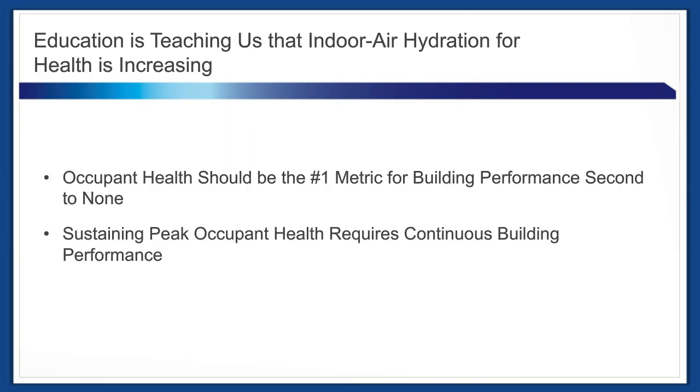Okay, as Steph has stated, education is teaching us that indoor air hydration for health is increasing. Occupant health should be the number one metric for building performance, second to none, meaning not cost per square foot, not BTU per square foot per year. No other metric should be as important as occupant health. Sustaining peak occupant health requires continuous building performance. Building management and building operators must commit to long-term indoor air hydration for health success.